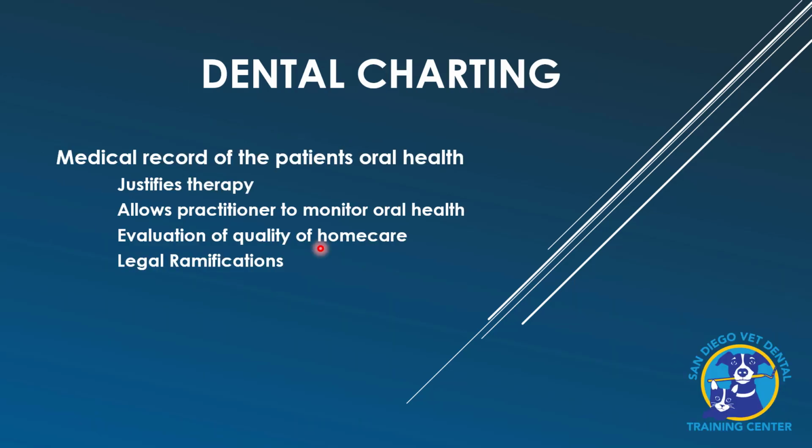Charting is absolutely critical, absolutely critical. If you are not doing a dental chart, it's a legal problem. And in California, I was an expert witness on a case where they did get in trouble, even though they did a good job writing down their findings. It was on a chart. It allows you to follow the periodontal health as well as evaluate home care.